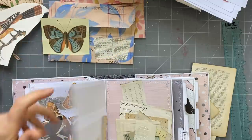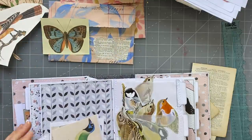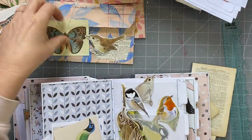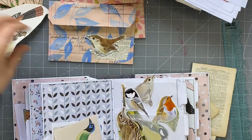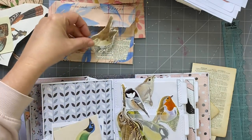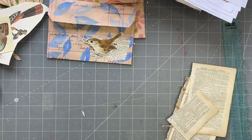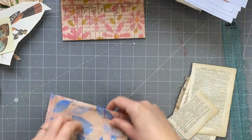I like that butterfly. I think I like that one more. That's just cut out of a book. I don't even know what book. Let's stick the little bird there.